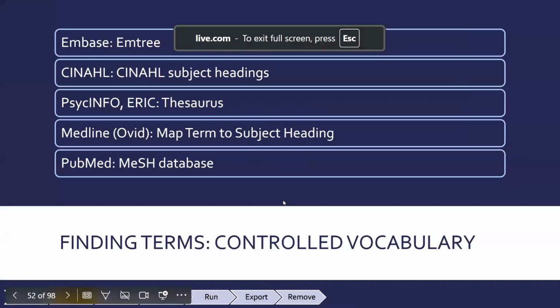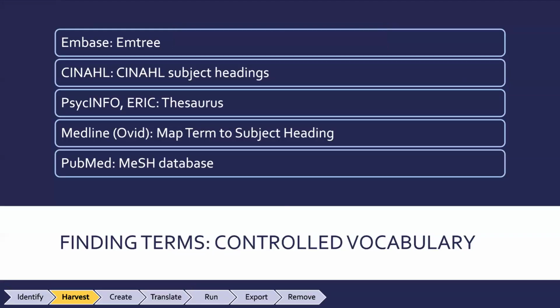So here we go. Let's explore a little bit more about the control vocabularies. They are proprietary, as Ramses mentioned, to each one of the databases. So we're looking at a reference product, a thesaurus, like a specific manual where each one of these databases is going to label how each concept will be used and the right term for you to identify all the articles that are going to be organized under that category.